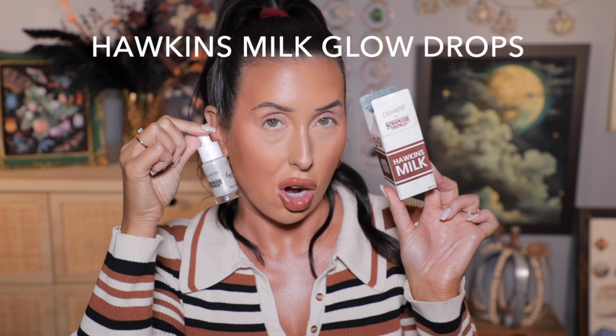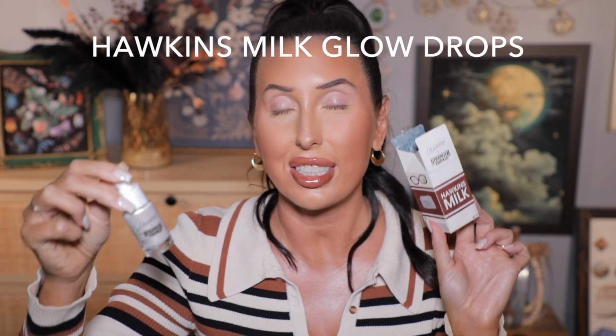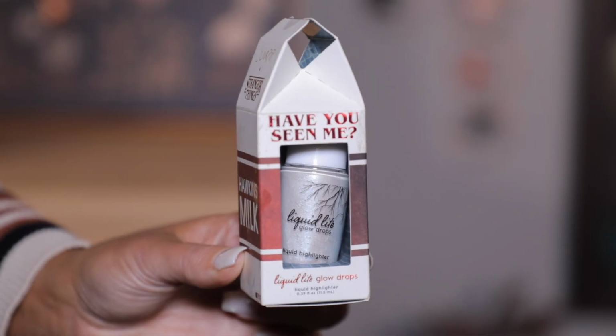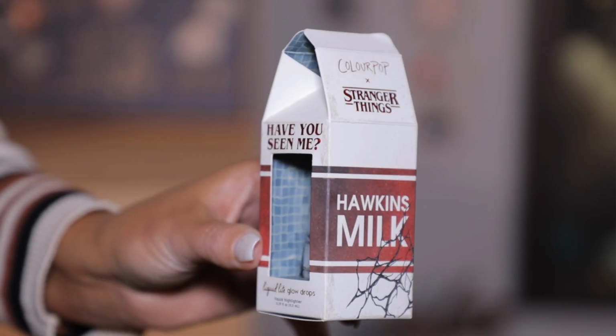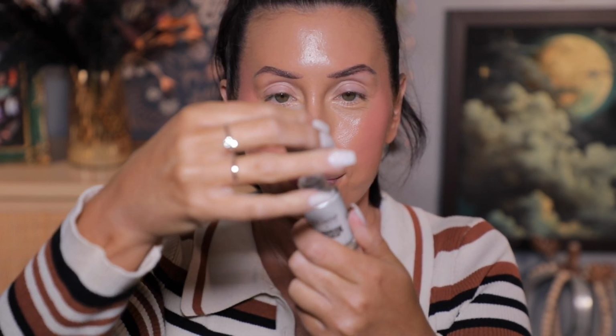Then we have the Hawkins Milk. This is a liquid highlighter. This is a really fun color. These are their liquid glow drops, and I think you can put them on sheer like I did at first. You can build them up. I like to use different methods when I'm testing products, and I've never tried the liquid light glow drops from ColourPop, so this is a new formula to me. I have tried lots of things from the brand, but this is a formula that is all new to me.